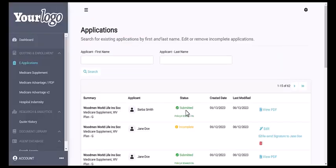Once your client has signed their application, the status will change to submitted, and it would display their policy number for you. You will then be able to view a copy of the PDF application. Please allow 24 hours for this application to appear on the WoodmenLife Agent Portal. You will need to check the agent portal for a final status of issued or declined.